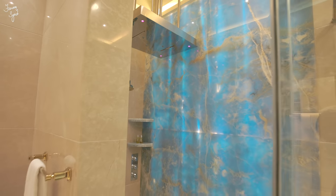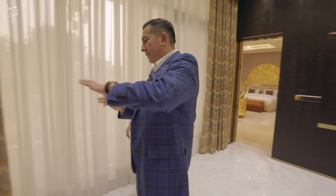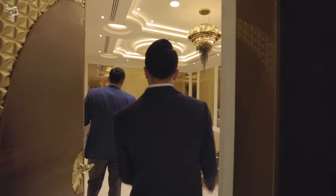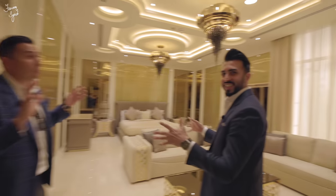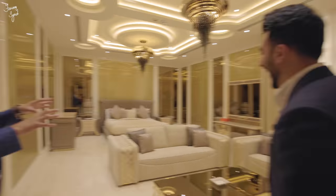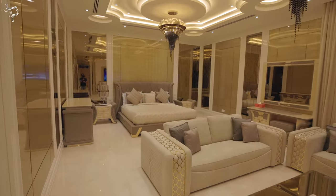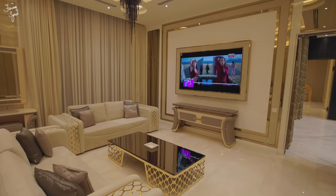Then we move to a very simple bedroom, I can say. Wow, this is simple? This is simple for the standards of this house. Yes, this is the most simple bedroom. They call it deco. They have decided to make this bedroom very natural without any theme, very Italian style. Very, very nice.